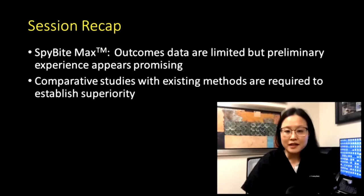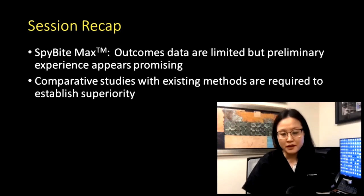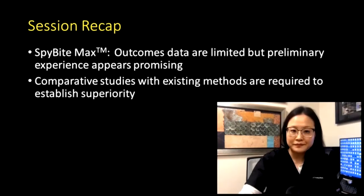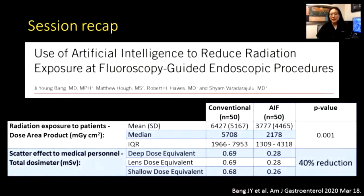The outcomes data on the SpyBite Max biopsy forceps are limited, but preliminary experience appears to be promising. Comparative studies are required with existing methods to establish superiority. In a prospective study of 100 patients undergoing fluoro-guided endoscopic procedures, the use of AI-incorporated fluoro systems has been shown to decrease radiation exposure to both patients and medical personnel.